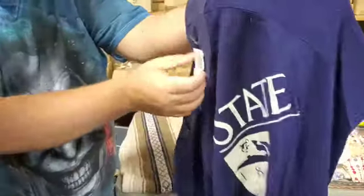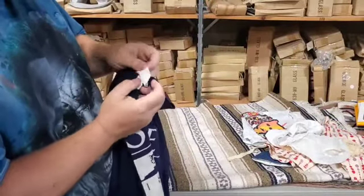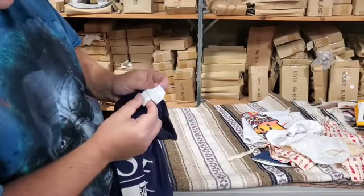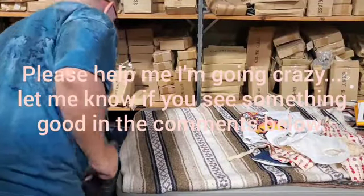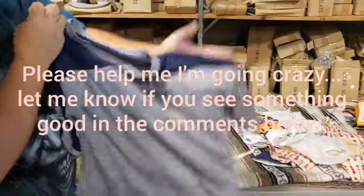So this is the motherload of shirts. Penn State sweatshirt, and this is by Jumbo Graphics, I believe. Jumbo Graphics tag. It's very soft. Let's see if it's marked anything. It's cotton, polyester. It's a neat silkscreen print. Penn State University shirt. BOG Gym. Super thin, single stitch tee.